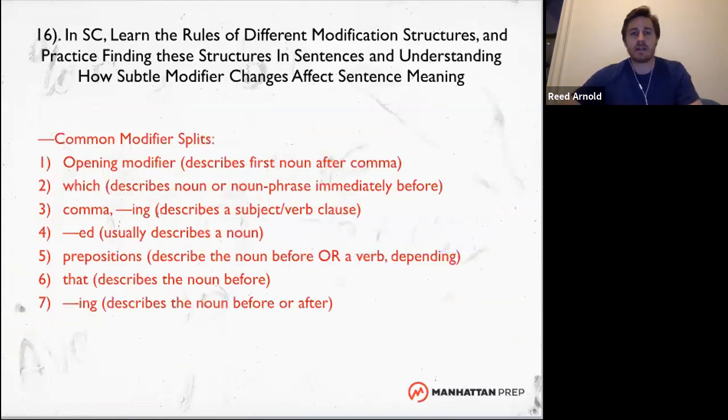Number 16, you need to really master modifiers in sentence correction. Okay, know the different kinds of modification structures, practice recognizing and finding these in sentences, and understand how subtle changes in modifiers affect sentence meaning. Common modifier splits: a sentence that opens with a modifier. The word which needs to be a big word you start to notice. So much of sentence correction, for the record, is about noticing little words that have big impact, just in general.